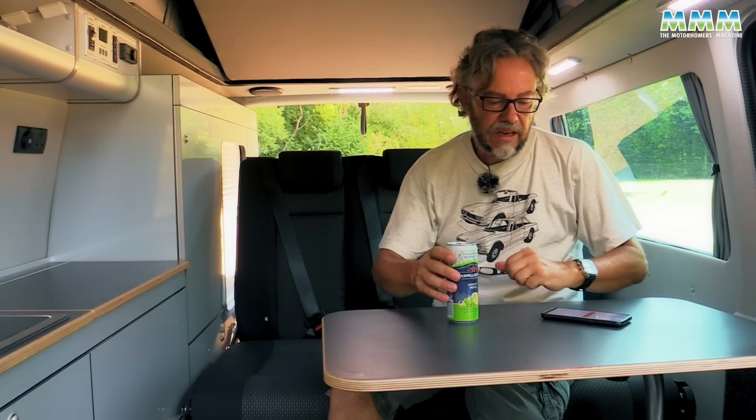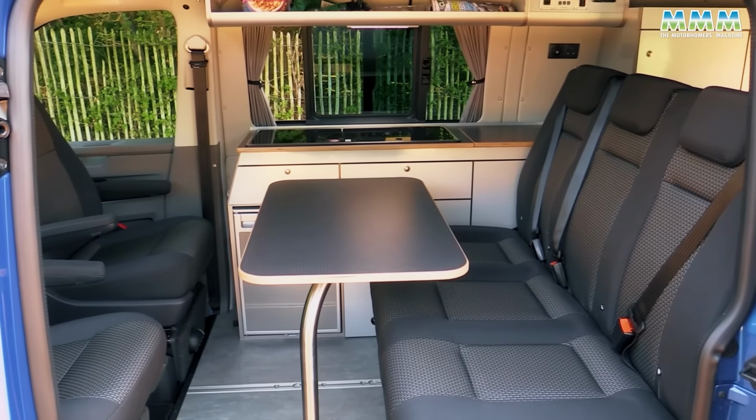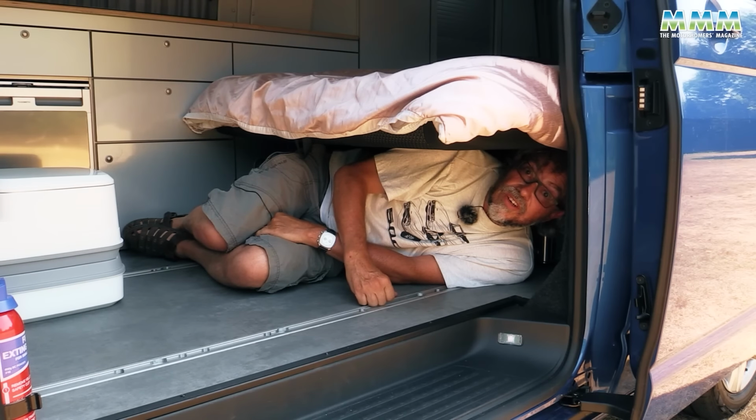It's getting a bit warm now, so it's easy to appreciate those opening or fully opening side windows. My phone now says it's 35 degrees and we're still not even at 11 o'clock. Woof, woof, woof, woof.